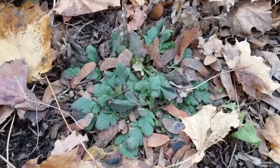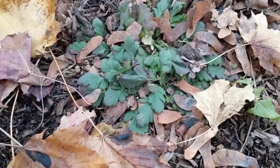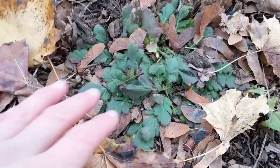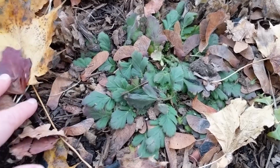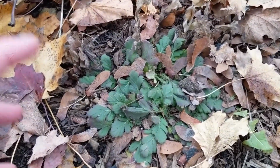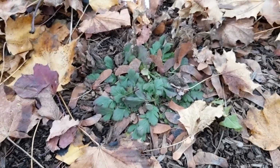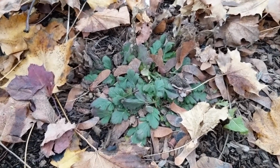We've got a little bit of green left in our Prairie Smoke over here. It did great this year, despite our super drought. It seemed to be fine. We didn't get any flowers, but hoping that it's just building the energy down into the roots of this plant. And then next year we'll get a whole bunch of those pretty wispy pink flowers and seed heads that we love.